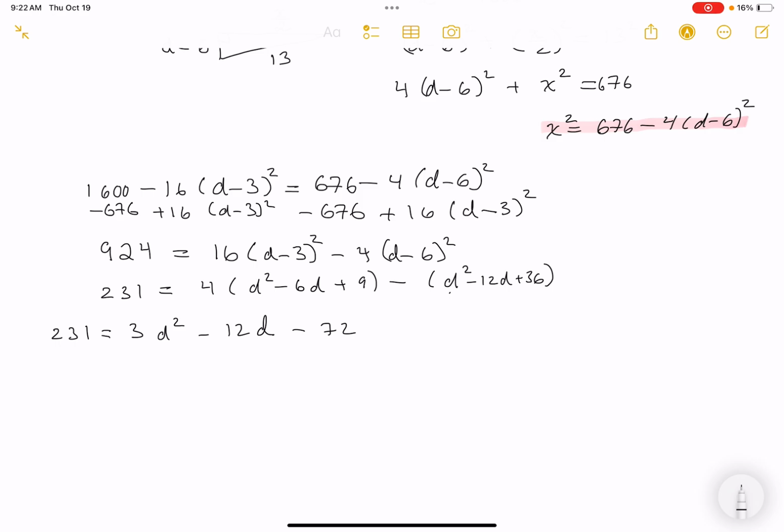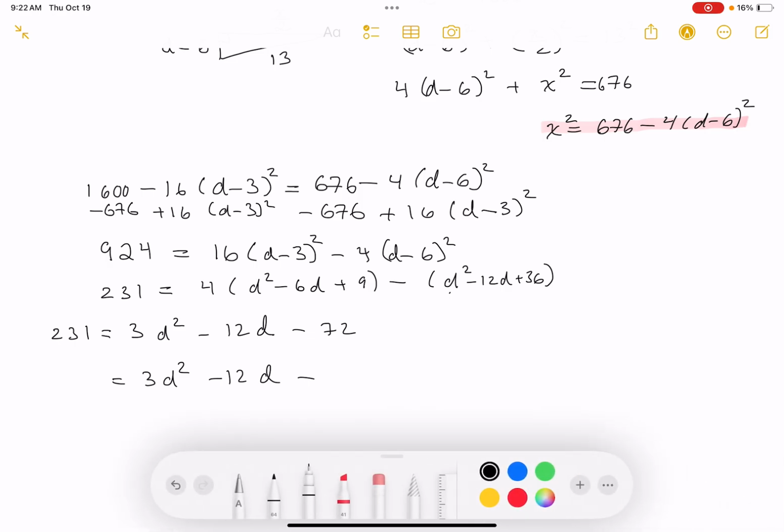All right, I'm going to keep going. And I get 3d squared minus 12d minus, what's that going to be? I'll make sure I didn't make any errors over here. And 36. Oh, you know what? I made an error. It's not minus 72. I'm glad I looked back over that.